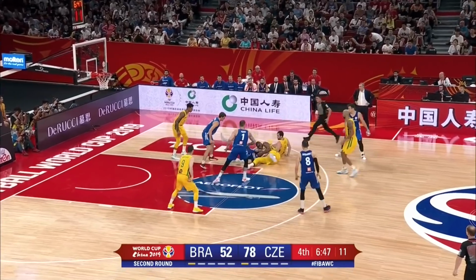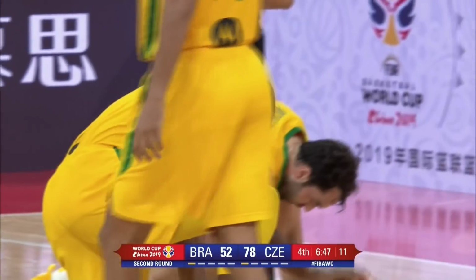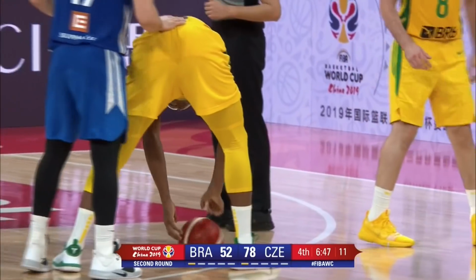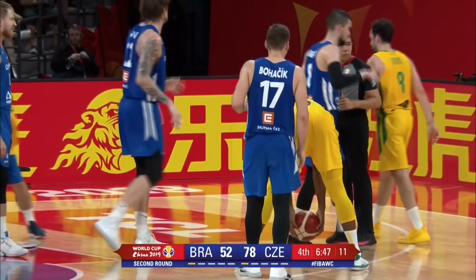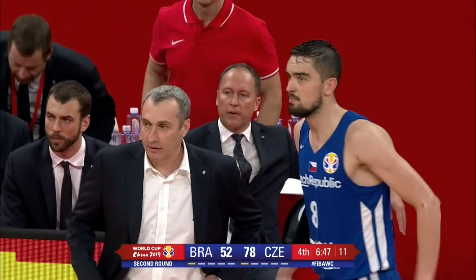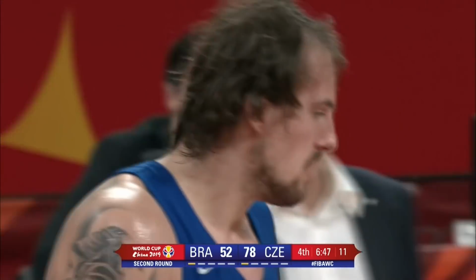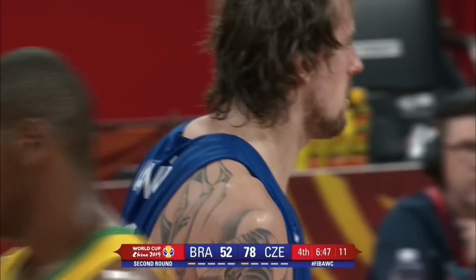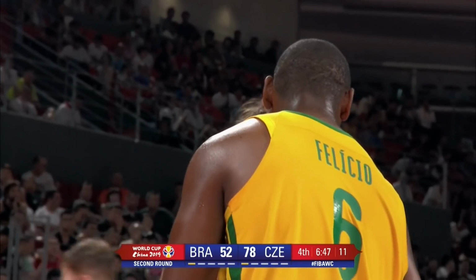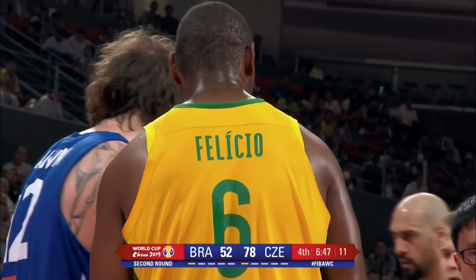6 so far here in the 4th. Bodies down on the deck, wrestling for it, just for 1 possession. They need to show they're up for the fight here, Brazil. Otherwise it could end up being the end of the line for them. They came here winning each of their first 3 games, knowing a win would take them into the quarterfinals. The Czech Republic knew they had to win. And boy, have they responded.